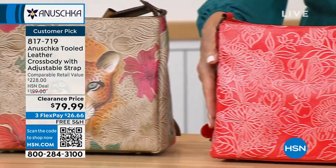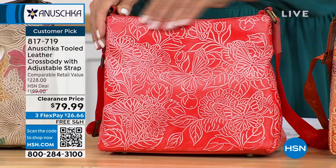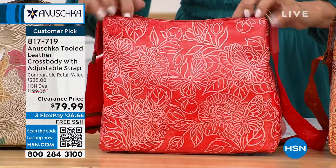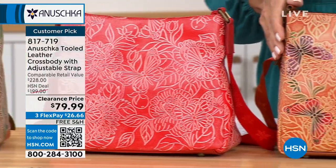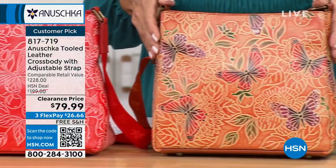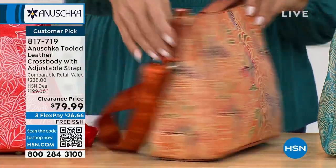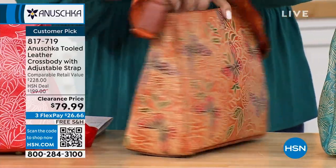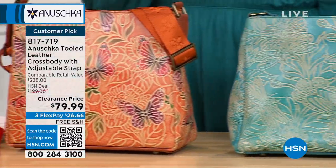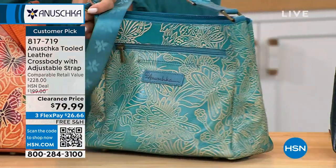Over here, I do love this one. This is the butterfly coral, tooled coral butterfly. Beautiful recessed zippers. We'll get to the compartments and the snaps and the outside zippers and everything else. This is butterfly multi. Multiple colors of purples and oranges and reds. And isn't that just so pretty? And again, front and back, beautifully done. Oh, the next one is the dragonfly. Isn't it pretty? And this, it's called Meadow Sea Blue. Isn't that beautiful? Ooh, I might like this one the most.